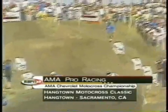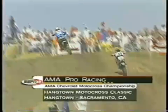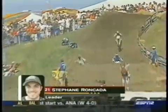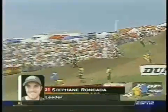Back to Hangtown. Todd Harris along with Cameron Steele, and it is Stefan Roncada and James Bubba Stewart out in front. Stewart now has the lead. Oh! Moto 2, and I said that too soon. Roncada sweeps him on the inside and moves back to first.